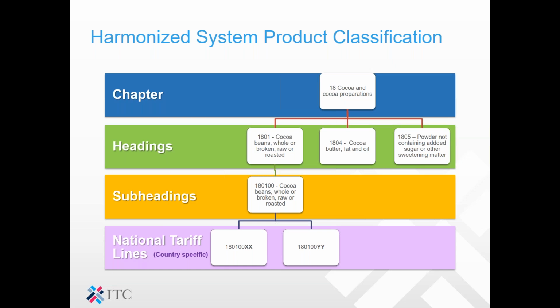Okay. So 6-digit level, this is the most detailed level to analyze international markets, to be able to compare the United States with France, to be able to compare Germany with Japan. The most detailed level is HS 6-digit level. Okay, so I just want to make sure that we all understand the harmonized system product classification.